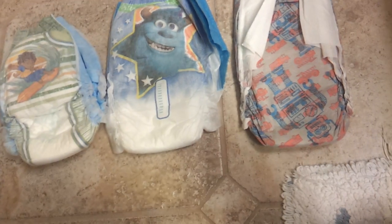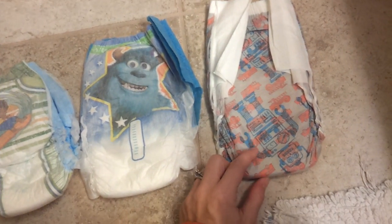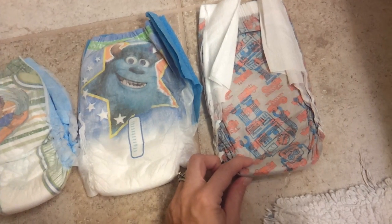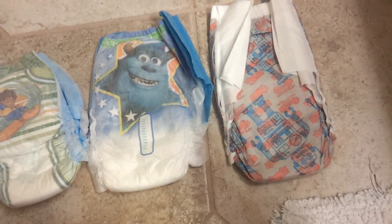These kind of get like jelly, like they have gel in them. They swell up, but they don't get super heavy, I guess. This one is like wet paper or something in there. It gets a very heavy feeling. But they absorb a ridiculous amount. I was extremely surprised.